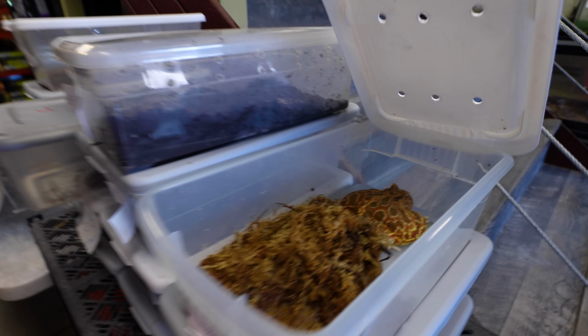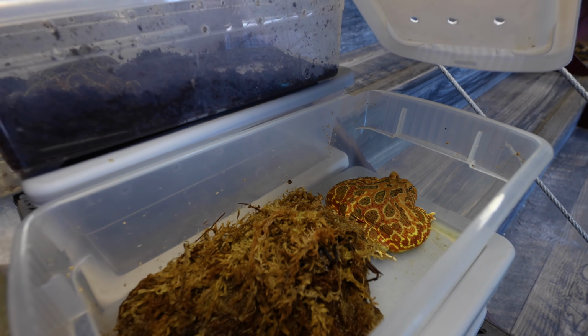Take a look at all these Pac-Man frogs right here. This whole rack here is Pac-Man frogs, different types of Pac-Man frogs. Then we've got some bigger Pac-Man frogs here. Look at how beautiful that one is. That's amazing. And I think the system they have is so cool, right?